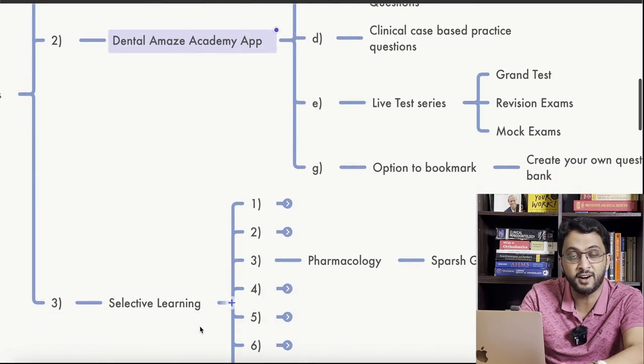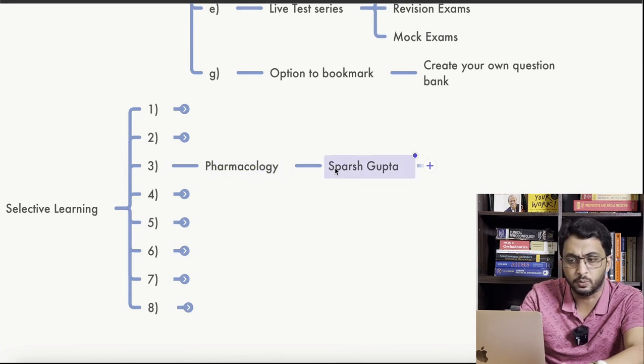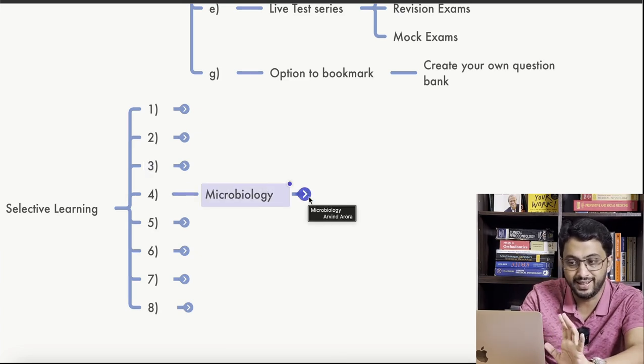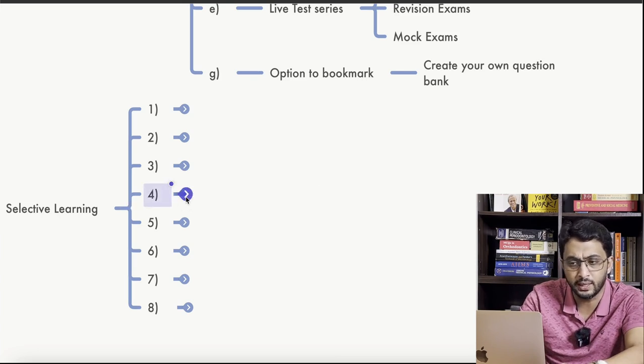Now, if you are a fast learner, it's good to have Sparsh Gupta, a very good book. Next is microbiology. If you want to learn a little bit extra, again very selective, it's Arvind Arora. Arvind Arora is a very selective MCQ book for microbiology. There are more books definitely, but very selective. It's not all.